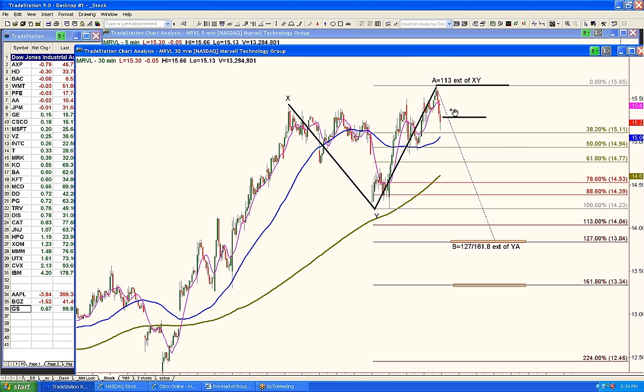Okay, but we need some parameters to get in, not just randomness, because what if I get in tomorrow and it goes back up and stops me out? Well, then I'm not going to listen to Jeff anymore. Okay, so let's zero in and look for a setup at this point and see if we have a setup.